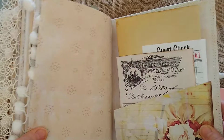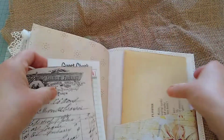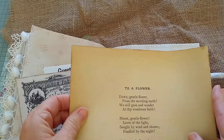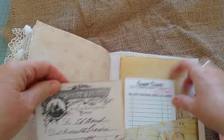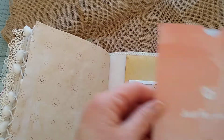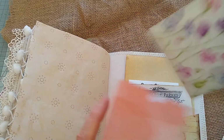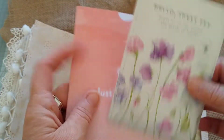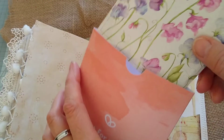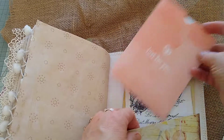And in the back, another tuck, and we've got a poem in here, to a flower, a guest check, another bit of French ephemera, and I thought I'd pop that in as well. I got this in a bunch of flowers at Christmas, and it's got a packet of sweet pea seeds. And it's too windy up here for sweet pea seeds, so I'll just leave them with this.